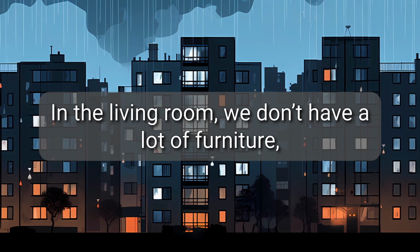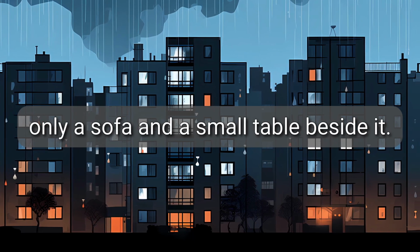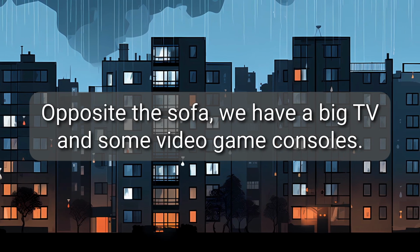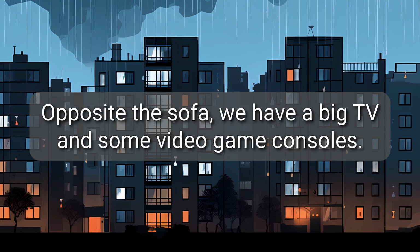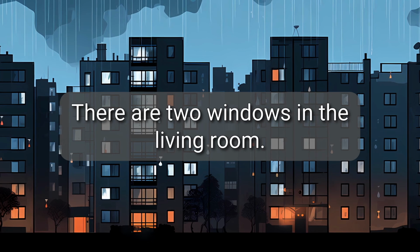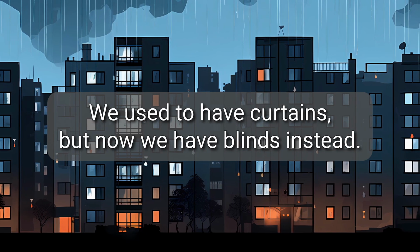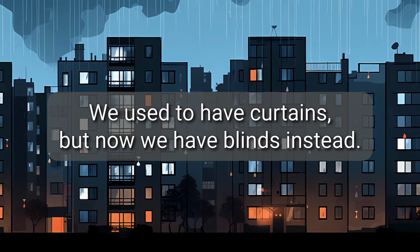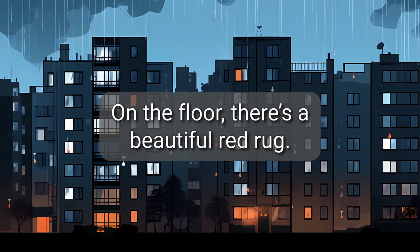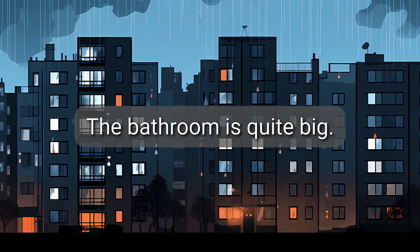In the living room, we don't have a lot of furniture, only a sofa and a small table beside it. Opposite the sofa, we have a big TV and some video game consoles. There are 2 windows in the living room. We used to have curtains, but now we have blinds instead. On the floor, there's a beautiful red rug. The bathroom is quite big.